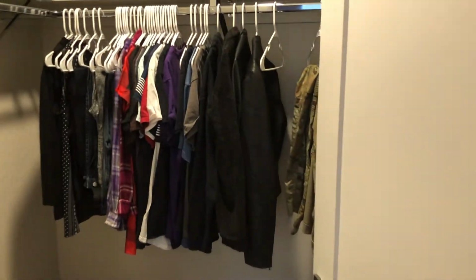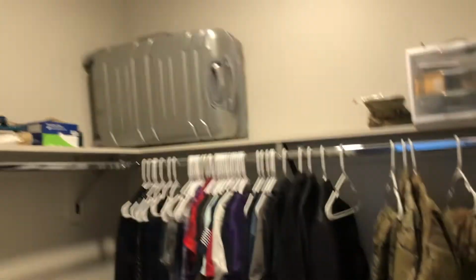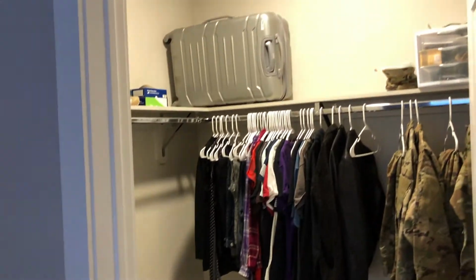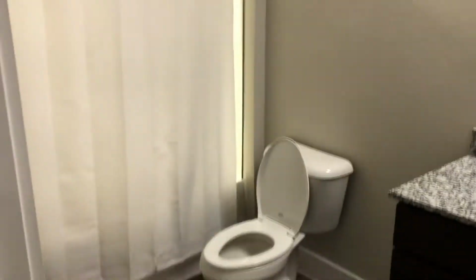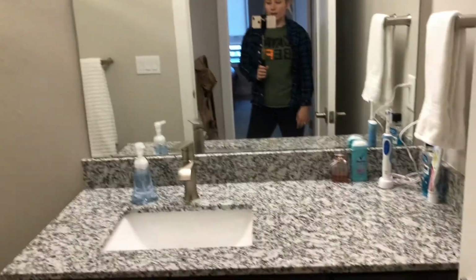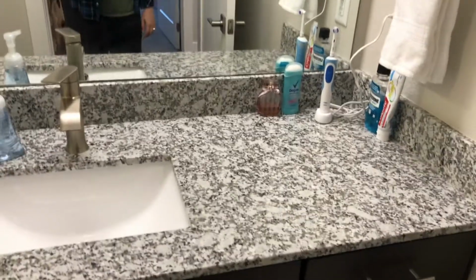This is my closet. It has some clothes from the move here, but like a regular walk-in closet. It's not like super huge or anything. Finally, we have the bathroom. This is the bathroom. Standard tub. And nice countertops. But that's pretty much it.